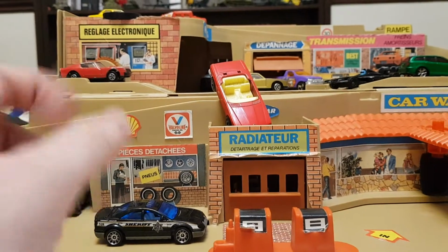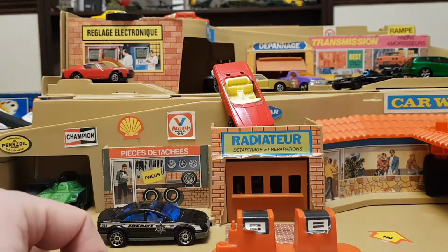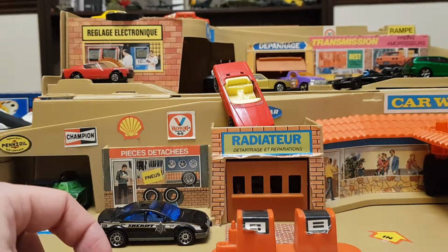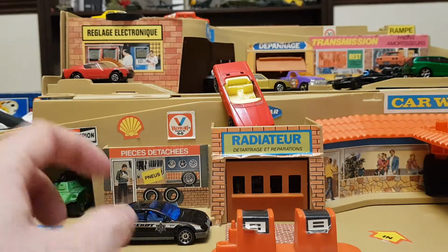It's the Hot Wheels, 1979, I believe, service station. I mean, from a different country, but it doesn't matter. This cost me a whole £2.95 in a charity shop, and I'm really disappointed the leg's missing. I'm going to actually see if I can source another leg, because this is a really, really nice set, and exactly the sort of thing I would have liked as a kid.